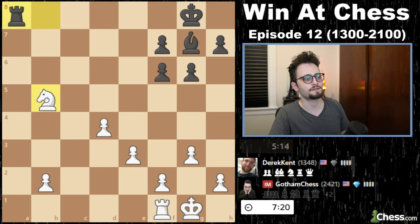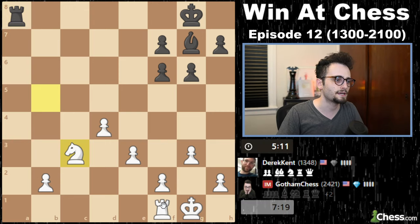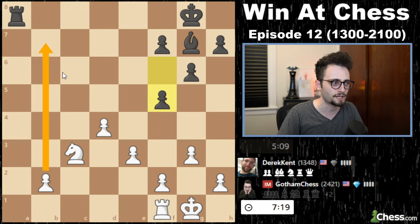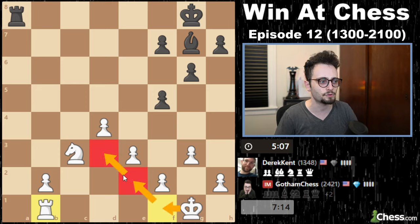And now this is pretty simple. I just bring it back. I have two extra pawns and... The endgame will play itself. I will put my rook behind the pawn, and I will push my pawn. I can also just push my pawn. Rook b1, and then, of course, since it's also the endgame, you can just walk the king.